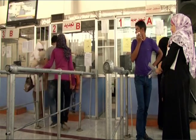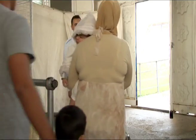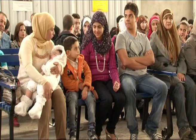The applicants with an appointment are filtered from the reception to a waiting area. Whereas to obtain an appointment you only need the physical presence of the principal applicant, the actual interview needs to be attended by the entire family.